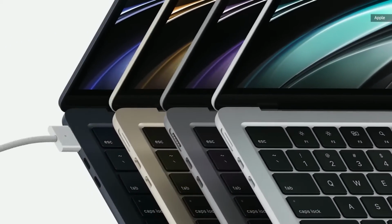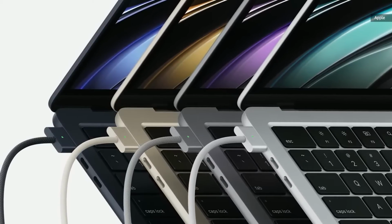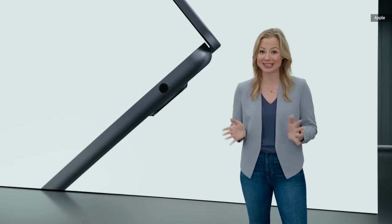And yes, MagSafe is back for dedicated charging and peace of mind when you're plugged in. And it keeps the 2 Thunderbolt ports free for connecting to a variety of accessories. There's also an audio jack with support for high-impedance headphones.